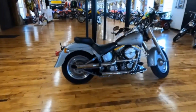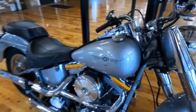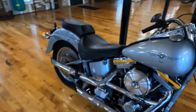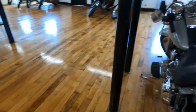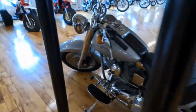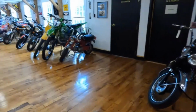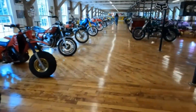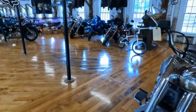Oh, nice Evo. Everybody says the Evo motor was the best motor Harley ever produced. It was the motor that saved Harley Davidson from AMF and made the most reliable bike out there. If you guys agree with me, let me know. If you disagree, let me know, because that's my feeling. Evo's what saved Harley Davidson after the AMF years.